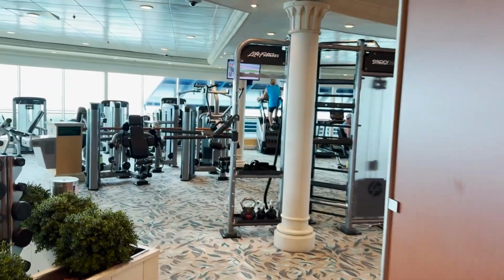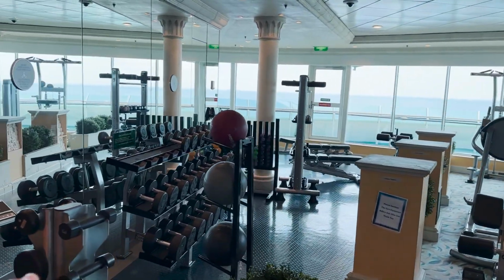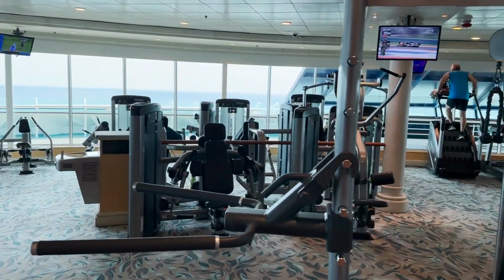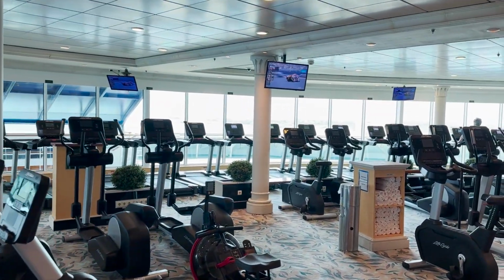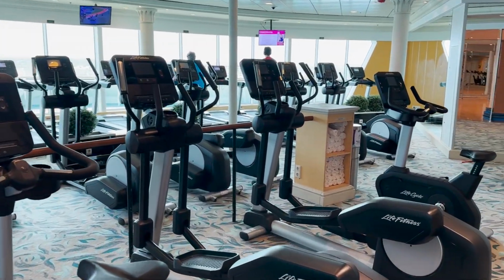And then you're gonna find all of your free weights, your resistance machines, your ellipticals, your treadmills, all that good stuff up here in this area. And again, those floor to ceiling windows looking out the very front of the ship where we just were with the Peekaboo Bridge. They have TVs mounted showing live sports and various things, all kinds of equipment that you would need throughout here, as well as clean towels.